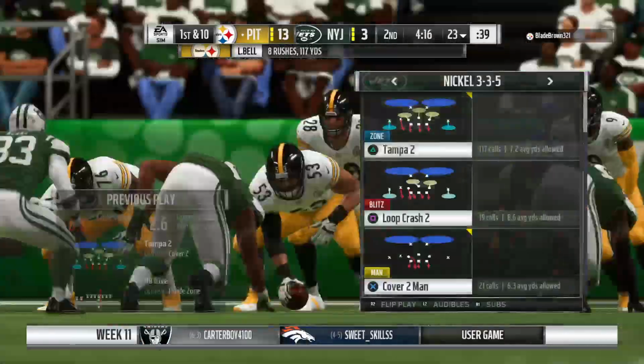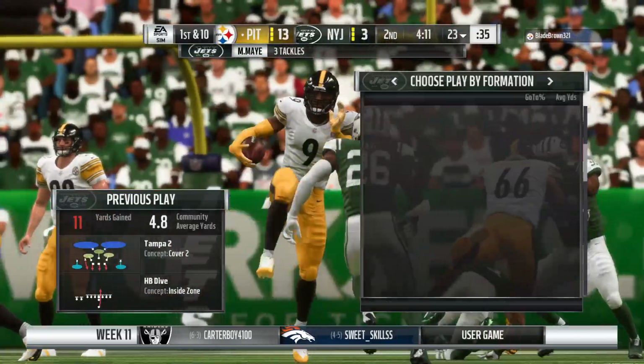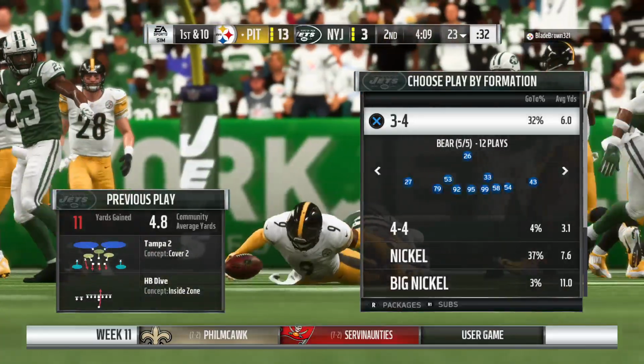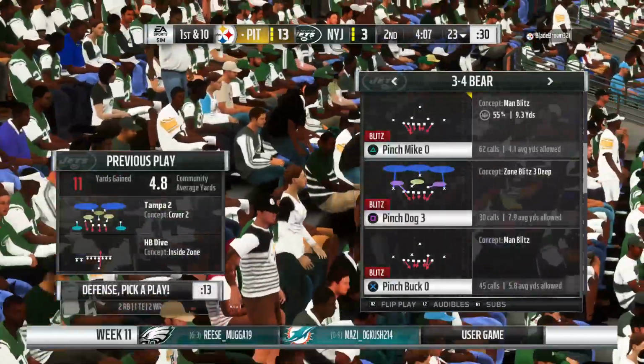A gain of 11 to kick off the drive, and it's a quick first down. Now, this is an example of breaking down a defense, because on a lot of these runs, he's getting past the point of attack, and guess what he's doing? Forcing the secondary guys to have to make a lot of tackles.